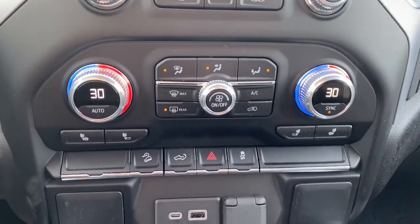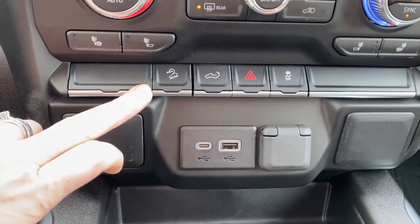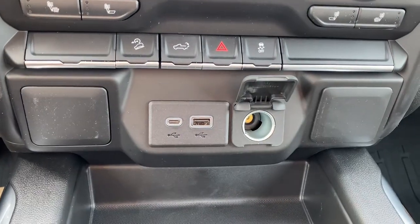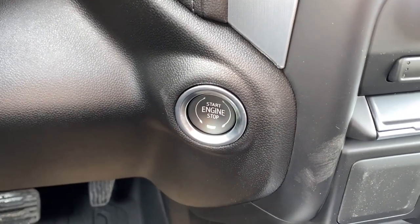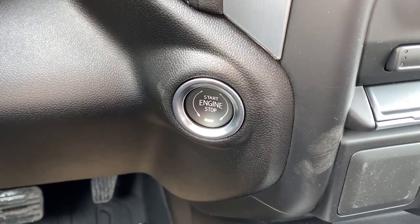Dual climate control buttons with air conditioning, heated front seats, hill descent control, the tailgate release, hazard lights, traction control, some USB ports and power plug-in, no slip matting, dual cup holders, and to the right of the steering wheel is the engine push start button. Apply pressure to the brake while pushing the button to start the truck.